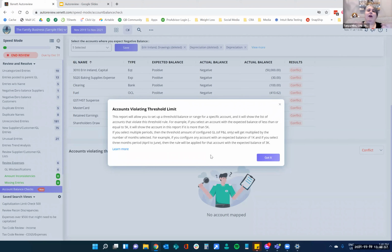Again, a credit card, if it's going over a certain limit, and it has that. So you can be warned of any account. You can be warned of your asset accounts, your expense accounts, your balance sheet accounts. Any account that you want to have that warning, you can set that warning up for.